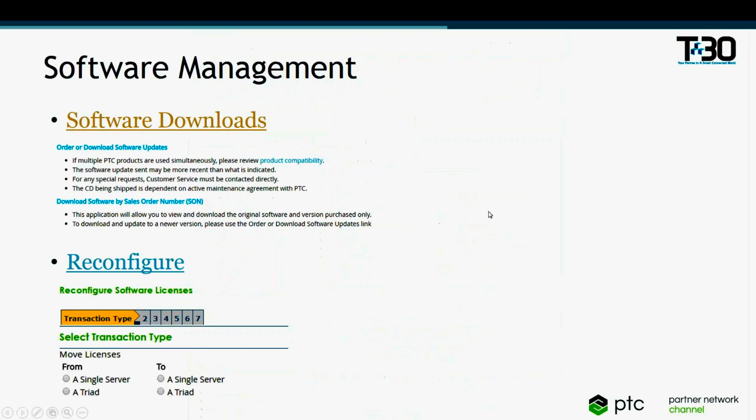So that's the next item on my agenda here, reconfiguring. This is what you do when you want to move a license from one machine to another. As most of you know, the licenses are tied to your computer's physical address, your MAC address. So you can't simply copy and paste your license onto a new computer and say go. You actually have to reconfigure it so that license knows you're on a different machine.